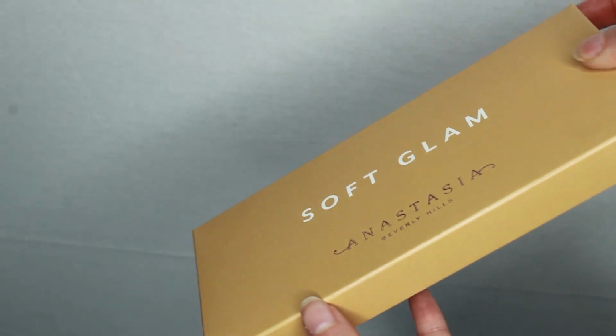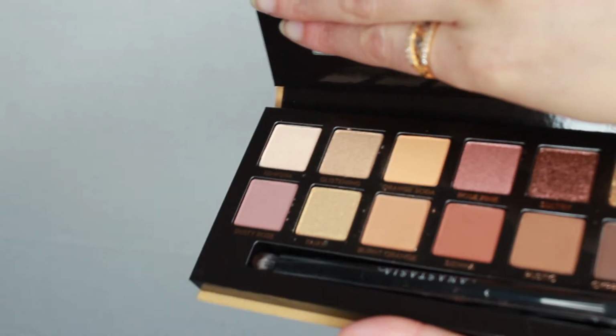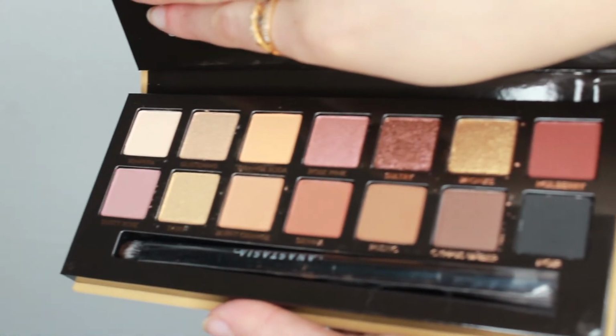Now let's move to eye makeup. The only palette that I currently have, and I recently bought, is the Anastasia Beverly Hills eyeshadow palette. It is the Soft Glam, so it's the newest one. But I bought it not because it's the newest one. I bought it because it has a warm undertone that I think suits my skin. And the formula is very good, but it might not work for you. So you need to do your own research and buy a palette that works for you.